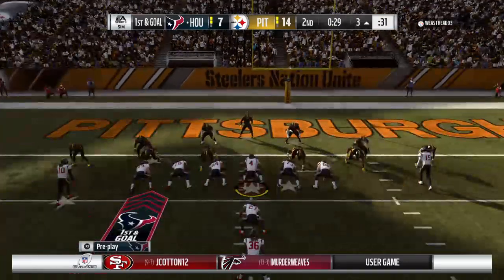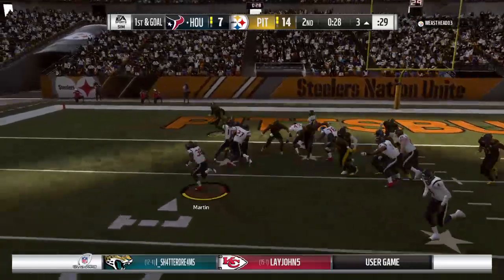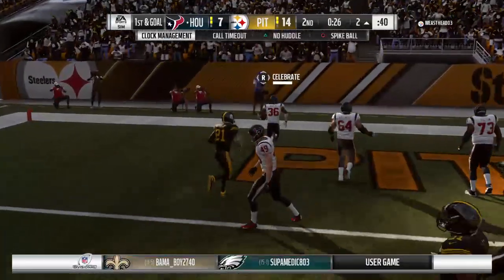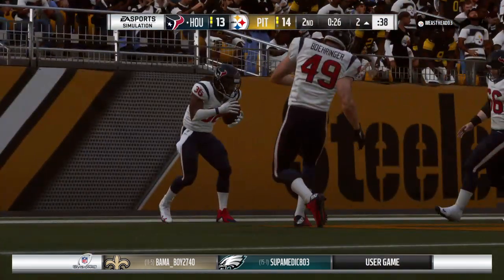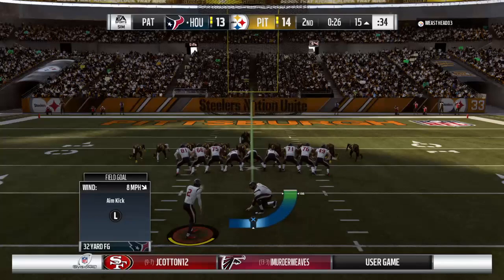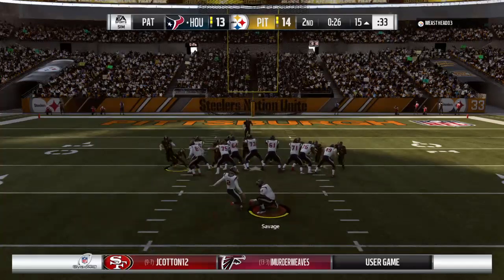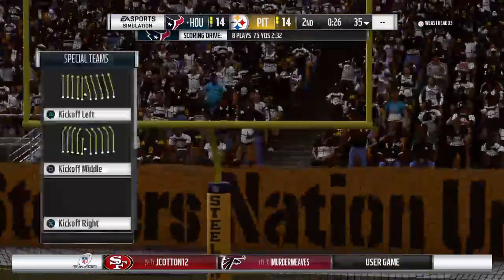Back 22! Back 22! Now they'll run it on the toss. And he's in for the score. Touchdown, Texans. A great effort there. A 3-yard touchdown run. And the Texans are an extra point away from tying this football game.